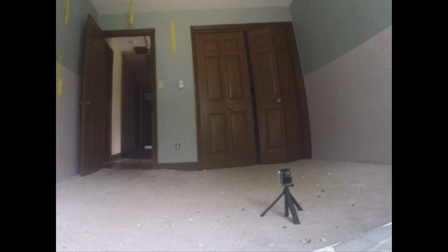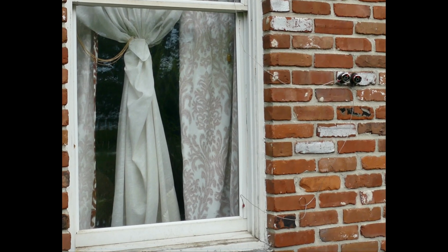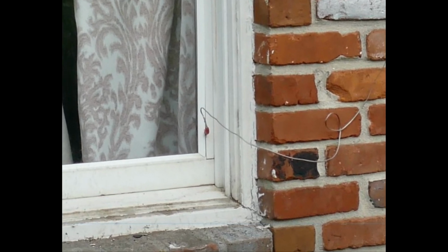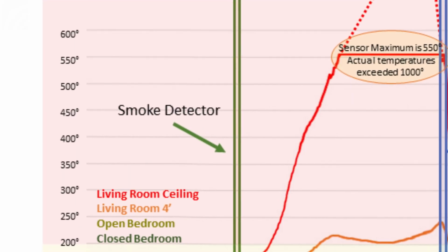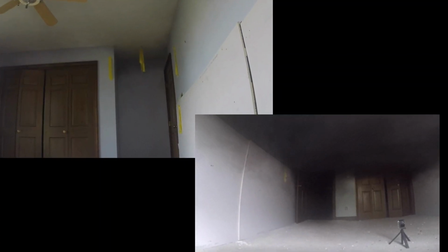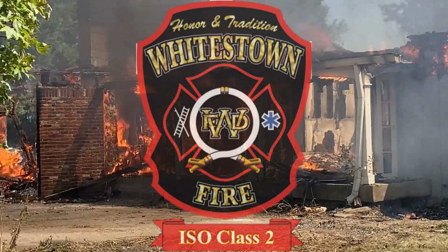In the hallway was a brand new working smoke detector. Then we rigged the entire property with 9 cameras and 4 temperature sensors, all recording the entire time. It's our hope that the videos we put together will help educate others about modern fire dynamics, the importance of smoke detectors, and how important it is to keep your bedroom door closed at night. Thanks for taking interest. And now, let's get going.